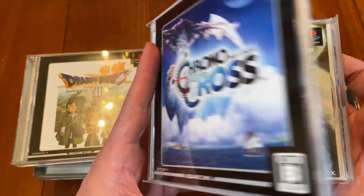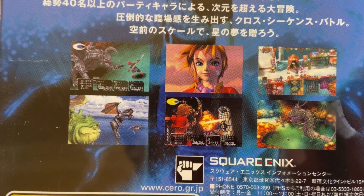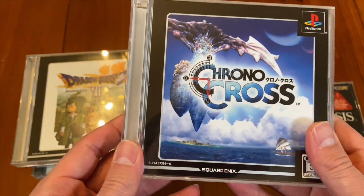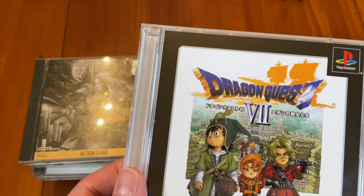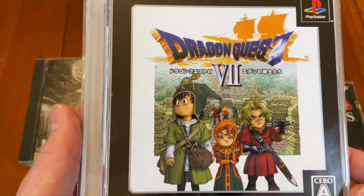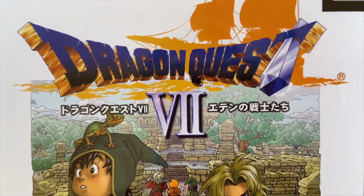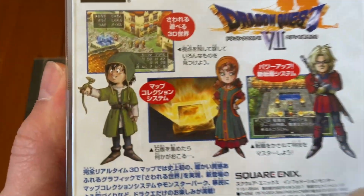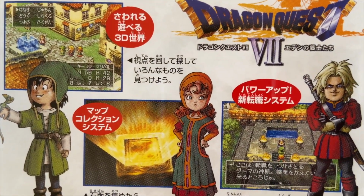Let's put this. Does the obi not fit in there? Well, it's fitting in there now. There we go. Chrono Cross, legendary sequel to Chrono Trigger. Actually, I haven't played Chrono Cross yet. Still, that's on the list. Dragon Quest VII, however, I have played a bunch, the English version, and I am a huge fan. I think Dragon Quest VII is probably my most favorite Dragon Quest, although I have not actually cleared it yet.